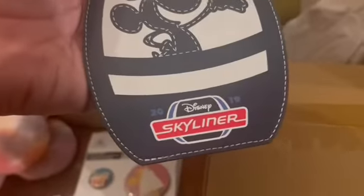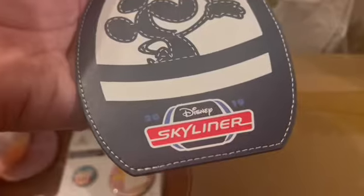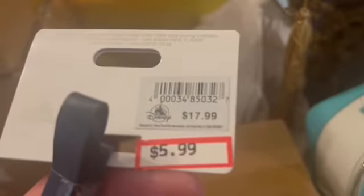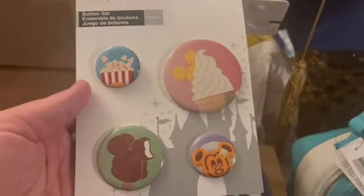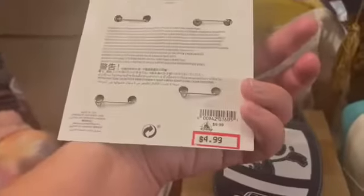I did see a couple of these Skyliner. It says 2019 because of course that's when the Skyliner did open, but 2019 luggage tags, just to kind of show you that. And these were a great price. That's why I grabbed them. $5.99 down from $17.99. I do have 2 of those as extras. And they also had this really cool button set. You've got 4 different buttons, 4 different sizes, all Disney snacks. $4.99 down from $9.99. And again, all of those are extras.